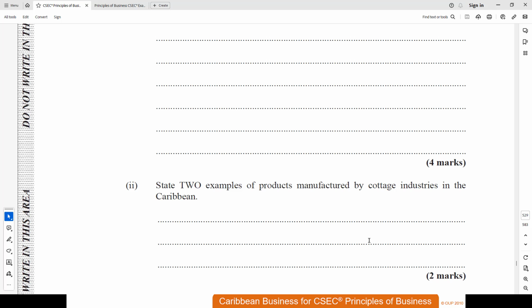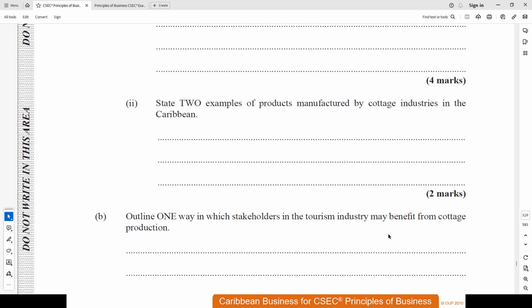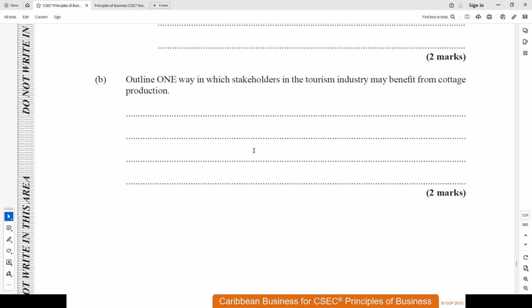Because it's cottage industry. All right, next one, B. Outline one way in which stakeholders in the tourism industry may benefit from cottage production. So we keep answering questions that they're asking ahead of time. So we answered it already.